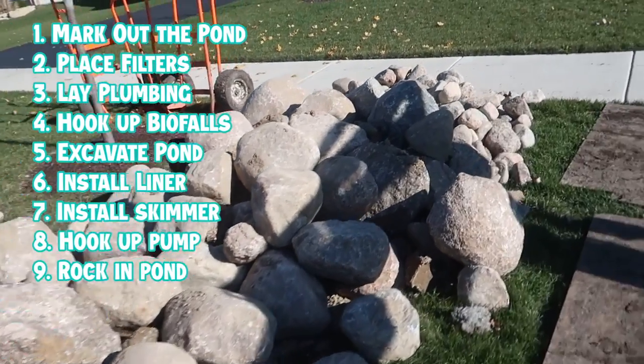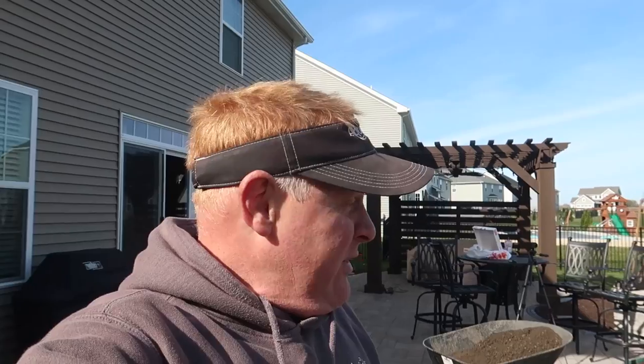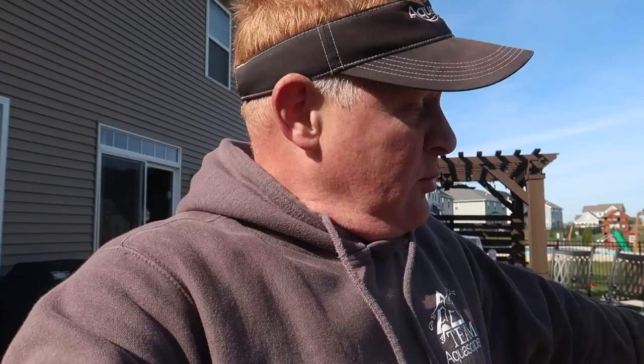So step number 9 is to rock in the pond. We've got most of the pond rocked in. We should always start rocking in the pond from the bottom, then up to the top, getting most of it rocked in. Then before we put the rest of the gravel down, we start installing the underwater lights. We want to put those in before we get all the gravel in the pond. The main reason we want to do that is we want to use the gravel, our pond mix, to actually hide the cord from the light.